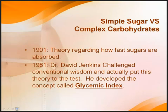And simple sugars, those short chains like table sugar, which is 2 molecules, would break down very quickly and be absorbed. Well, in 1981, Dr. David Jenkins out of the University of Toronto challenged this conventional wisdom, and he actually put this theory to the test. All he did was simply give participants in his studies a particular carbohydrate, and then check the rise in blood sugar following that consumption, and then compared it to the rise in blood sugar of glucose, and the percentage became the glycemic index.